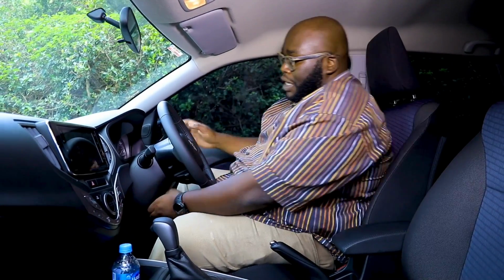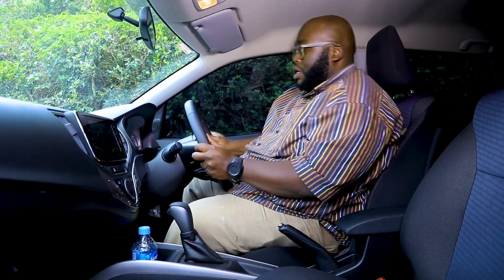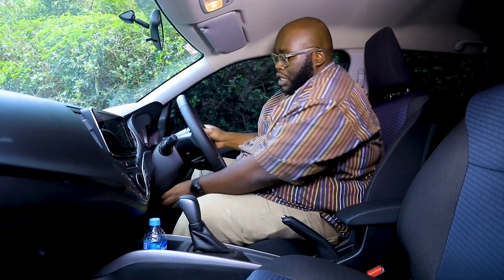Now moving over to the seating and comfort, I can tell you the front seats of this Starlet are so comfortable. Lumbar support is amazing, and of course the car adjusts to you, not the other way around. And I can tell you from the tilt telescopic steering wheel, if you're a petite person or short, you are able to adjust it quite comfortably.